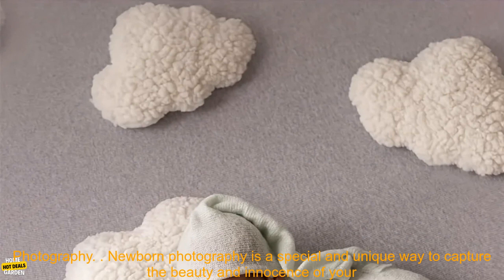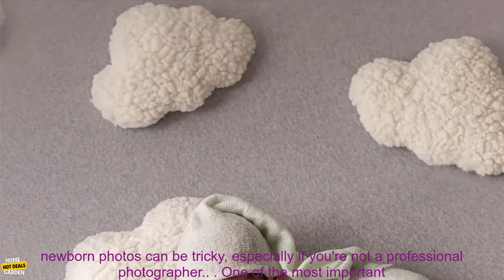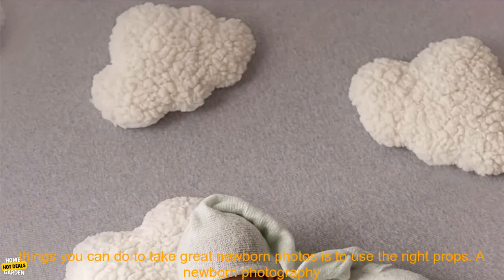Newborn photography is a special and unique way to capture the beauty and innocence of your little one. It's a great way to remember their tiny features and precious newborn moments. But taking great newborn photos can be tricky, especially if you're not a professional photographer.